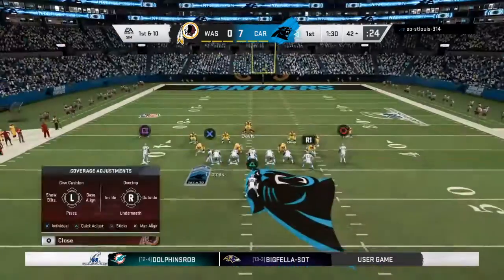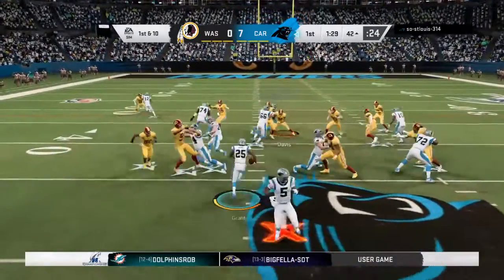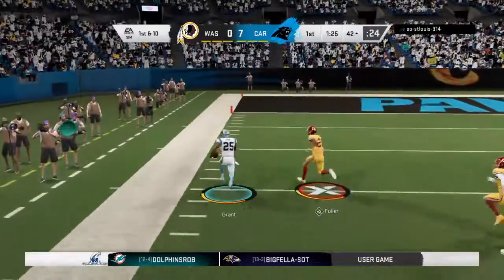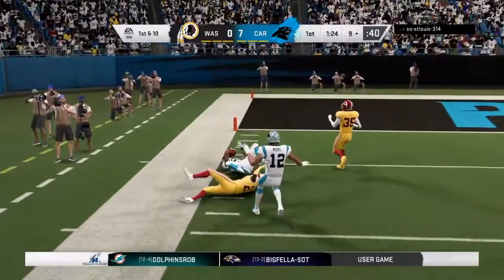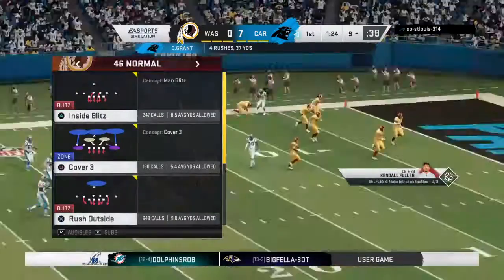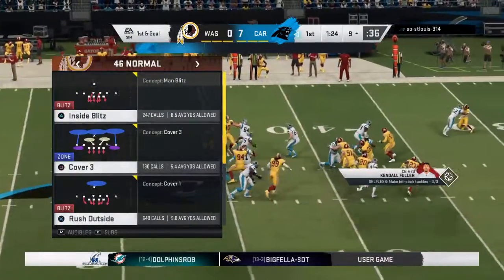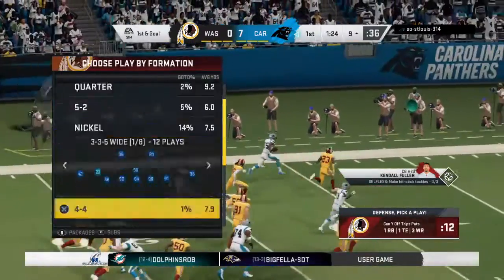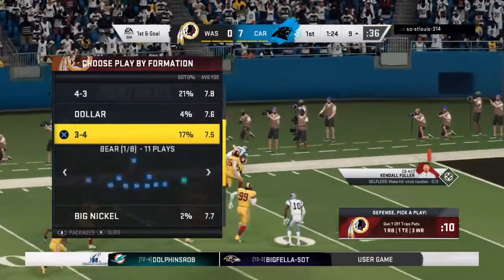Check three. On 1st down, it's Grant. He's got a first down and more inside the 30. That one good for 33 and a first. Well, they came into this game saying it was important that they set the tone and show that they can run the football. And I believe that they've done that here in the first quarter.